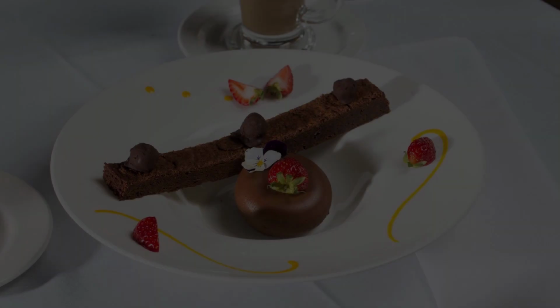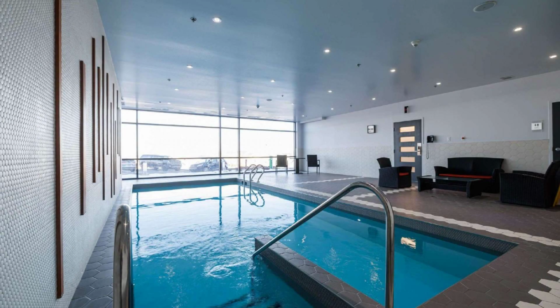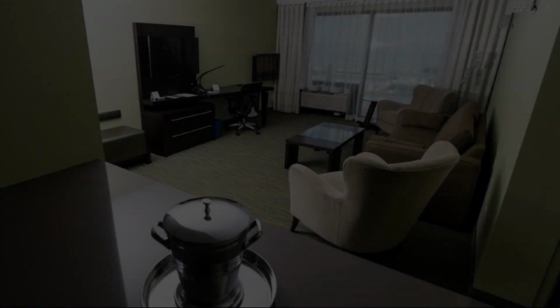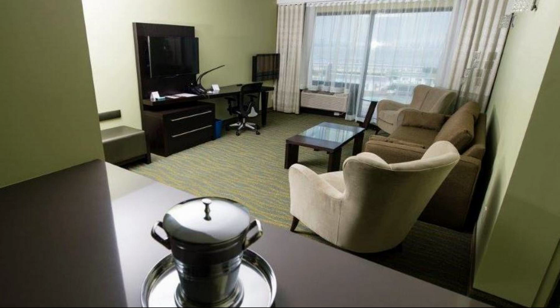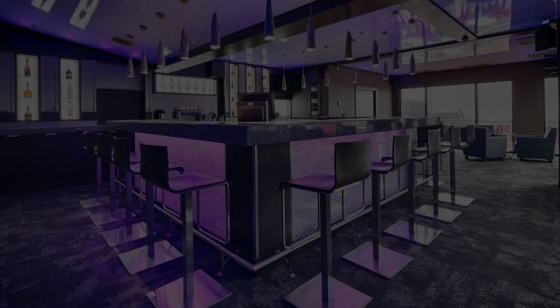Next we discuss the amenities of this hotel. As you can see on the screen, in this resort 10 types of room are available on agoda.com. You can book online and enjoy it.